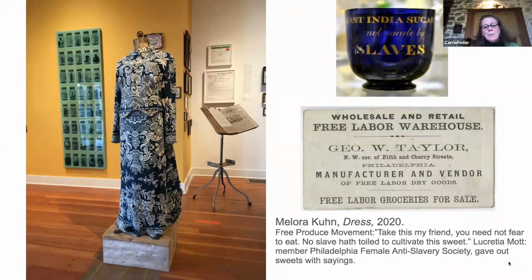And one little interesting tidbit is that Lucretia Mott, who was a member of the Philadelphia Female Anti-Slavery Society, gave out sweets to friends and acquaintances that were sort of like little fortune cookies. "Take this, my friend, you need not fear to eat. No slave hath toiled to cultivate this sweet," was what the little cookie or sweet made from perhaps maple syrup was wrapped in. Maple syrup, by the way, was the one American non-slave produced item that actually increased because of this boycott. Next, please.